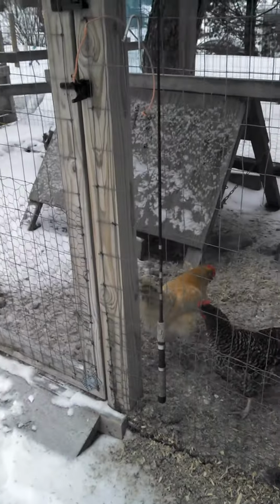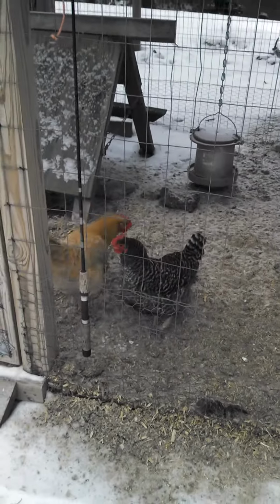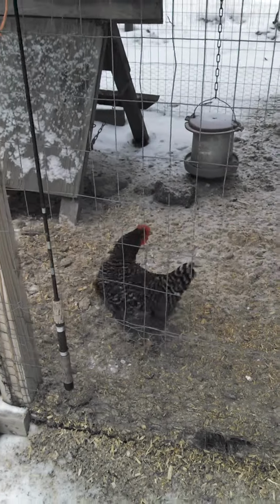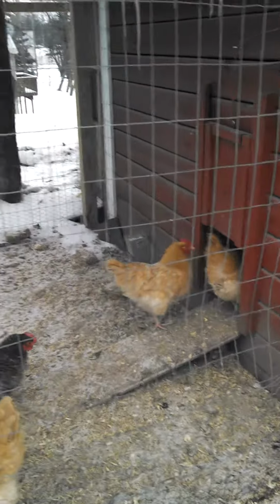That light tan one right there is a Buff Orpington. And that chicken right there, we call that chicken Betty. She's a barred rock chicken. You see there's a few Buff Orpingtons here. There's a black one going inside right now.